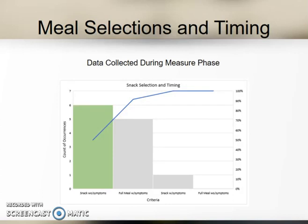First, we took an in-depth look at Kai's meal selections and the timing of those meals. We can see in the Pareto chart here that according to our baseline data, Kai was most successful during his run when he ate only a snack and a bottle of water, about 15 minutes or so before his run. So that was one change we implemented during this analyze and improve phase.